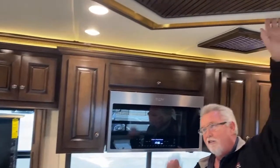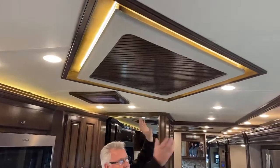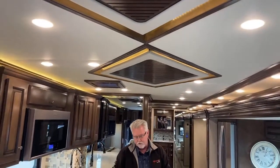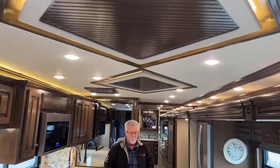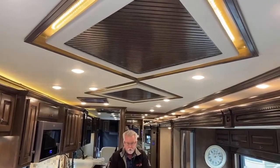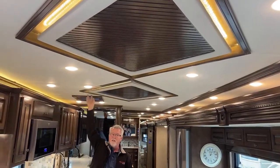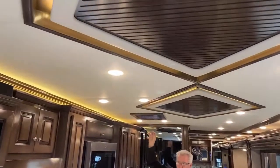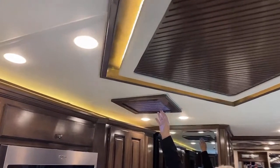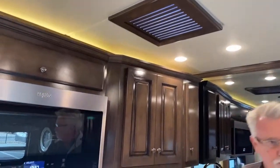These designer ceilings here actually cover your air conditioning vents and heating vents, so you don't see them like you do in most coaches. And also, they run right down the middle. If I'm in Texas in July and you've got some company back here, they probably want a little air conditioning. When these slides are in, that AC is blowing straight down where you want it. It's not blowing down over the slides. And they've got the nice padded ceiling. Helps with the soundproofing, for one thing. You've got three of these fantastic fans throughout. These are great when you're cooking, or maybe just at night you want to open a window and pull some air through.